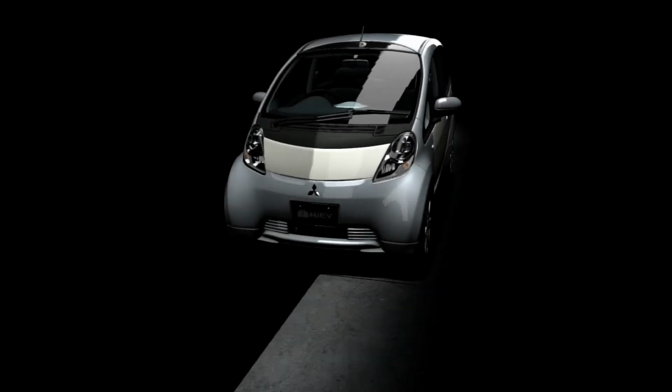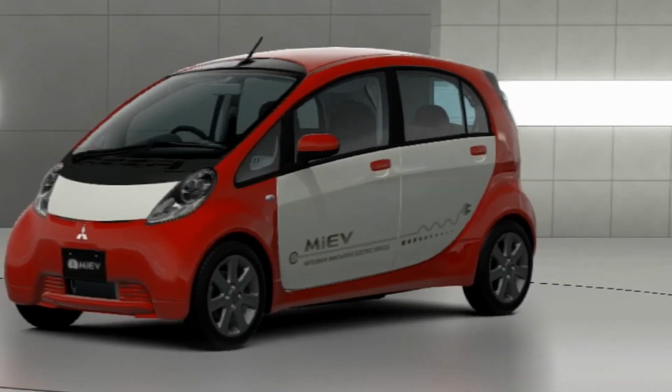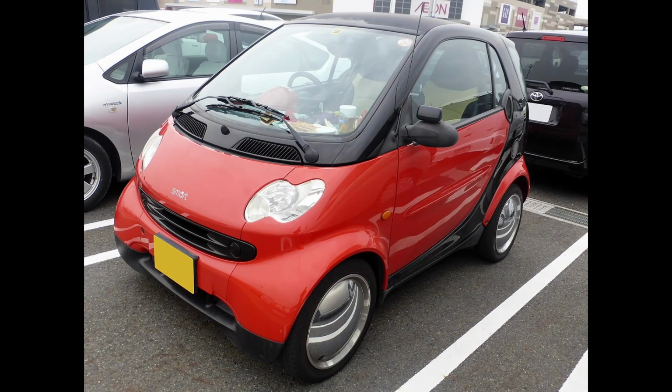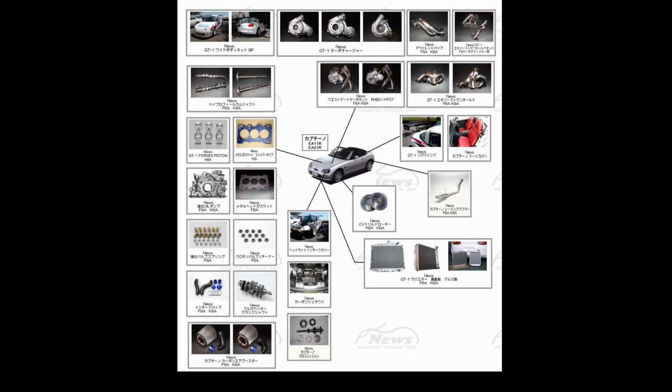Yes! The Mitsubishi Innovative Electric Vehicle is one example of an electric K car. Any car meeting the specifications can be K. The Smart K is an especially interesting example, but we won't go into that in this video. Modifying K cars is where it sometimes becomes a grey zone.